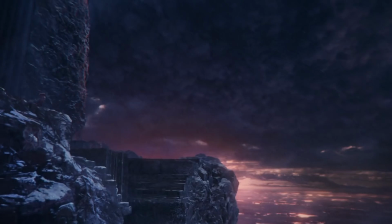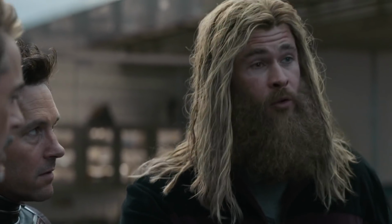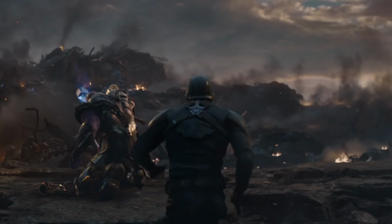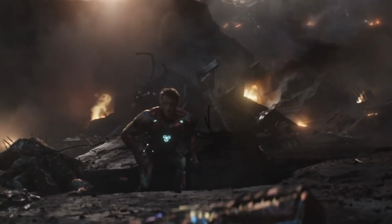Hawkeye was definitely ready to take himself out on Vormir. Thor begged to make the snap, but I guess was told he was too drunk. And Cap loves jumping on grenades. But you'll even notice multiple times they could have gone for the gauntlet and they deliberately chose not to. Cap ignores it. Tony ignores it.